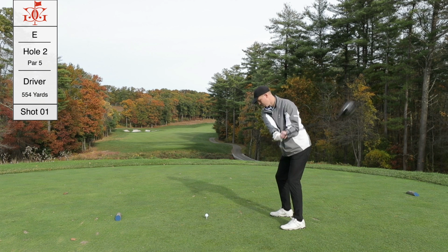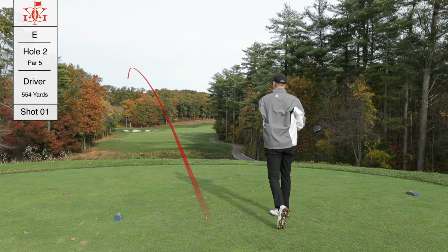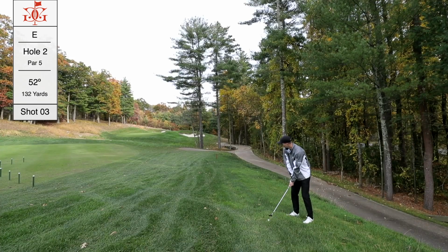Just a very poor swing, cut across it. It was more of a block cut. Not really sure what this ball was, but it didn't go in any trouble. We were just over the bunker. I forgot to record my second shot, but it was just a 6-iron punch up here to 132 yards.